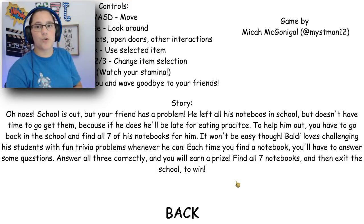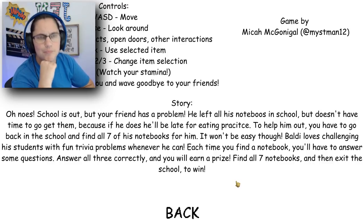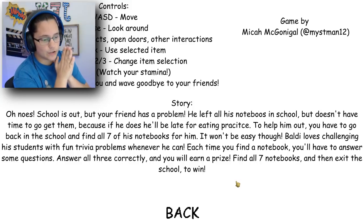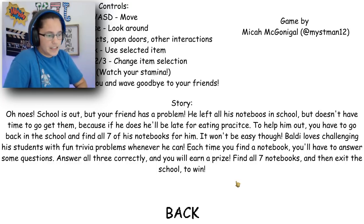Okay, so here's the storyline, because I didn't know exactly what it was. It says, school's out, but your friend has a problem. He left all his notebooks in school, but doesn't have time to go get them, because if he does, he'll be late for eating practice. To help him out, you have to go back into the school and find all 7 of his notebooks for him. This reminds me of Slender Man, where you're gonna get the pages. Instead, you're getting notebooks. Okay. It won't be easy, though.